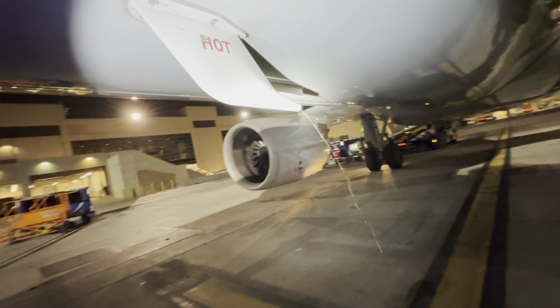The reason it says hot is because in flight, that unit is heated. Remember, you're flying at cruise altitude of about 30,000 feet or whatnot. It's ice cold up there, so they need that unit to be heated so the water doesn't freeze up. Pretty much most aircraft are like this. There's multiple drain masts all across the aircraft, some designated for the forward and some for the aft.